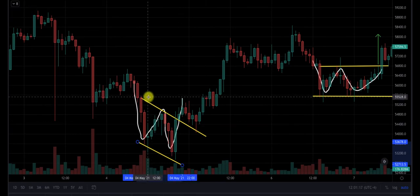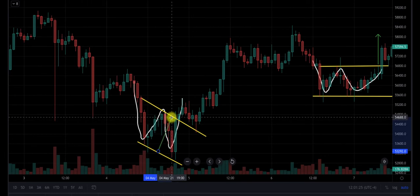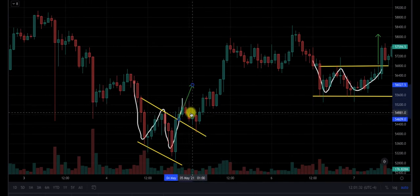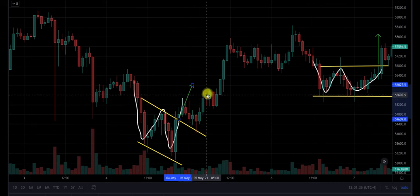You're still looking for a breakout above the neckline, and in this case, again, we met the target price pretty easily. And again, you can also see how we retrace back to the top of this neckline, the support line, before we moved ultimately higher.